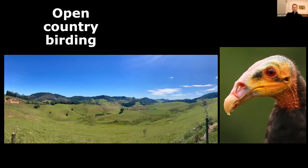So we move on to a little bit of open country birding. This area is Sumidouro and Duas Barras. In the past, this all would have been primary rainforest, so it's a little bit of a sad shot. But thankfully now all the habitat is protected. But there are these big areas of open farmland now.